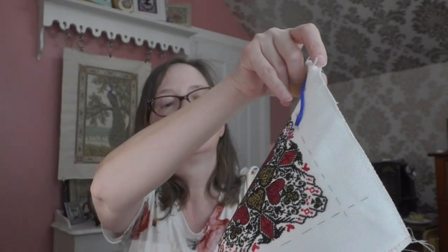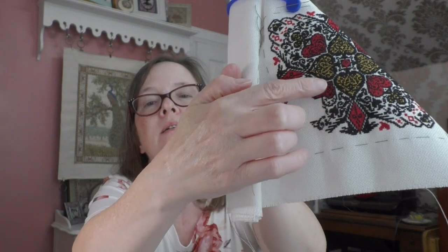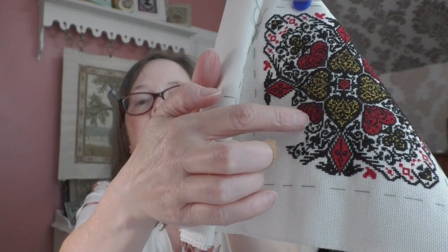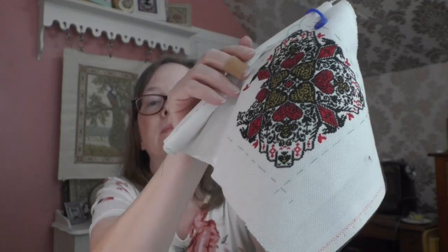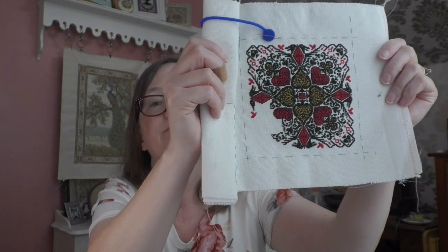So I've been working this direction here and filling in that heart there. Yeah, it's very close to being finished.